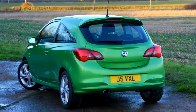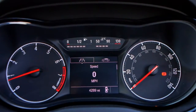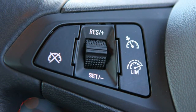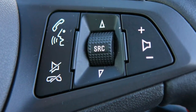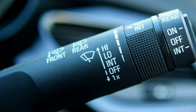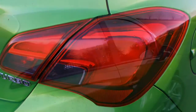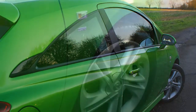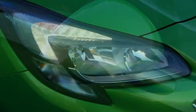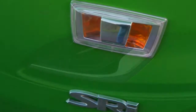Opt for the 90 horsepower version and you'll see a top speed of 112 miles per hour, accelerating from 0 to 62 miles per hour in 11.9 seconds. The 115 horsepower edition generates figures of 121 miles per hour in 10.3 seconds. With standard start-stop as well as other EcoFlex fuel-saving measures, together with a 6-speed manual gearbox, fuel efficiency is rated between 62.8 and 65.7 miles per gallon for the 90 horsepower version and 56.5 and 57.6 miles per gallon for the 115 horsepower model, depending on wheel size and number of doors, contributing to CO2 emissions between 100 grams/km and 117 grams/km.